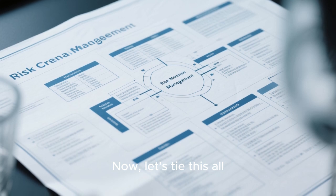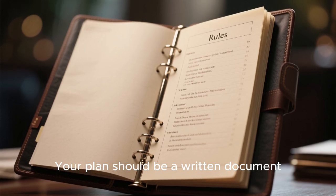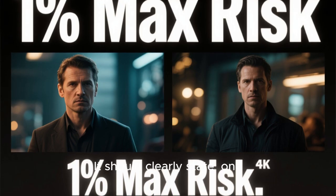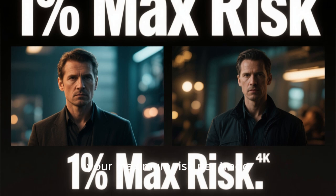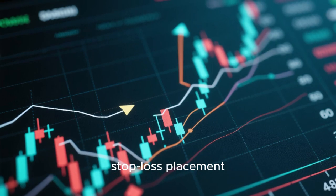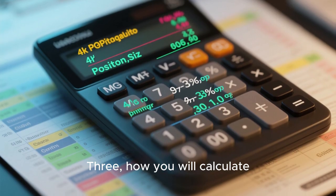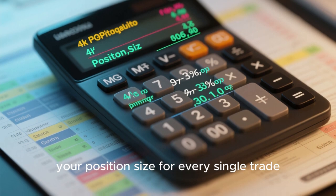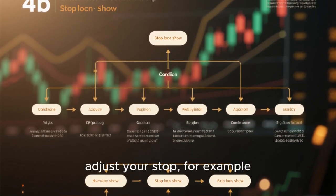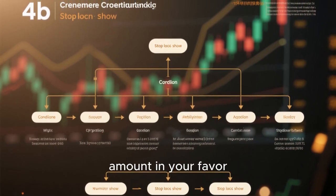Now, let's tie this all together into a complete risk management plan. Your plan should be a written document, a set of rules you live by. It should clearly state: 1. Your maximum risk per trade, like the 1% rule. 2. How you will determine your stop-loss placement, based on technical levels. 3. How you will calculate your position size for every single trade. And 4. Under what conditions you will adjust your stop, for example, moving it to break even once the trade has moved a certain amount in your favor.